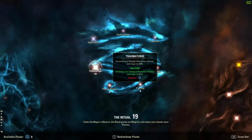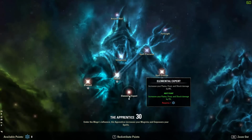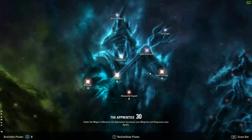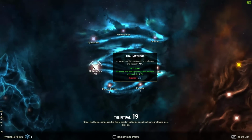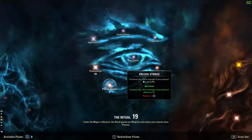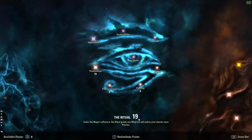Thaumaturge. So this is going to be overcharged further, and this will just increase my overall magic damage since I already have 10 points on the things that I need. I didn't get Elemental Expert because I'm not using any elemental damage, even though Reflective Light is fire damage. It's not really worth putting anything into here when you can just overcharge magic damage on the rest of your spells.